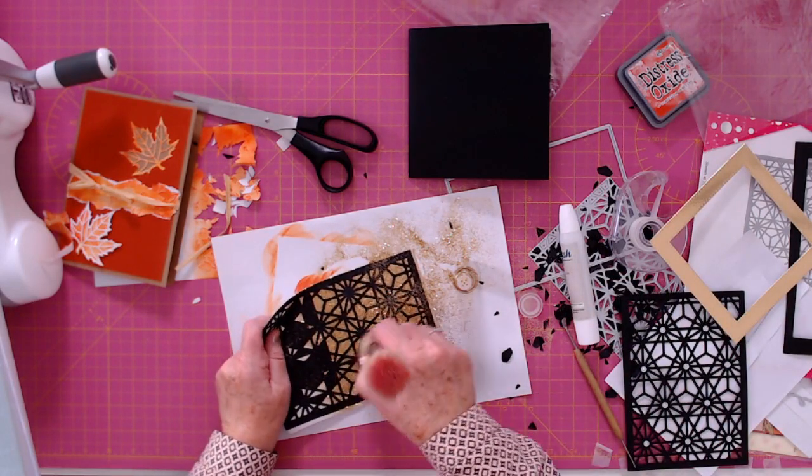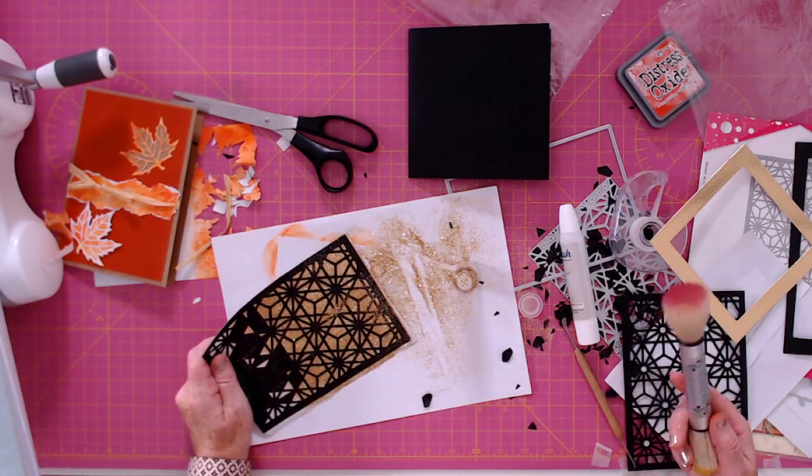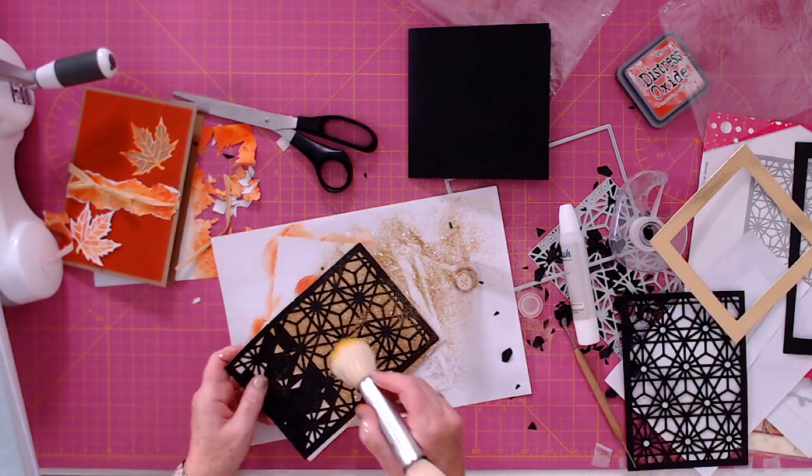Is that like a makeup brush you've got there, or is that? No, it is an ink one, but I'm not using it on this.